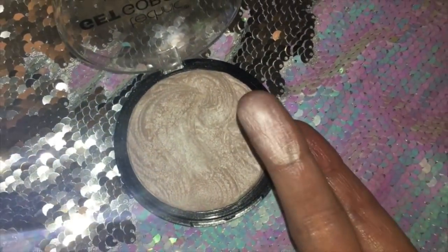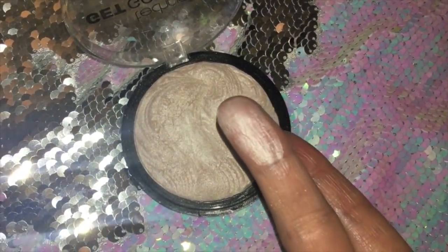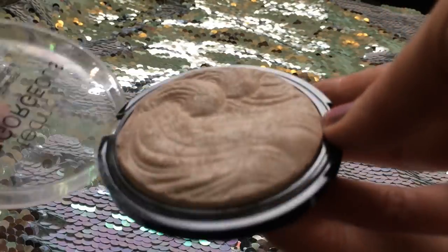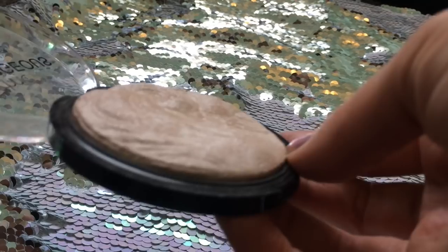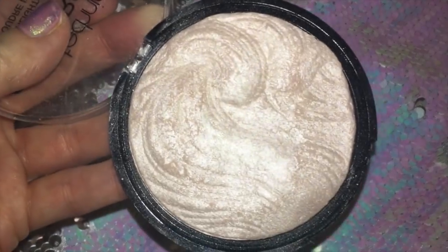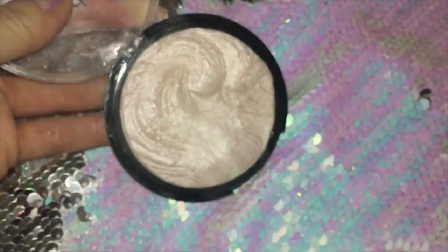It doesn't look like anything in the pan, and it does have this really awkward kind of hilly situation going on, which I am not a fan of at all. But I actually thought this looked really, really nice on my skin. I've not used it in forever, so I'm only going off my memory here, but I can't part with this purely for how much I loved it when I actually used to wear it. So I'm going to keep hold of this one for now.